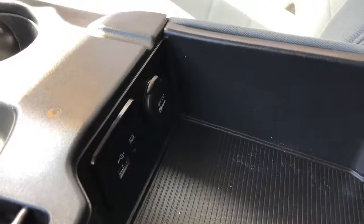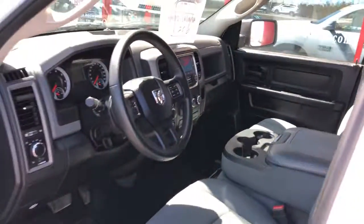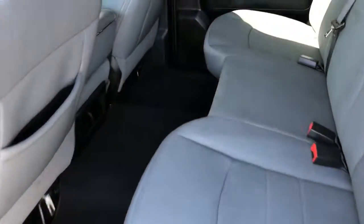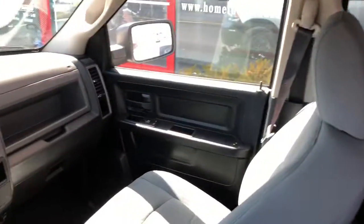You've got auxiliary input and USB input for the stereo there, as well as a charging input. Nice big back seat. A very clean vehicle.